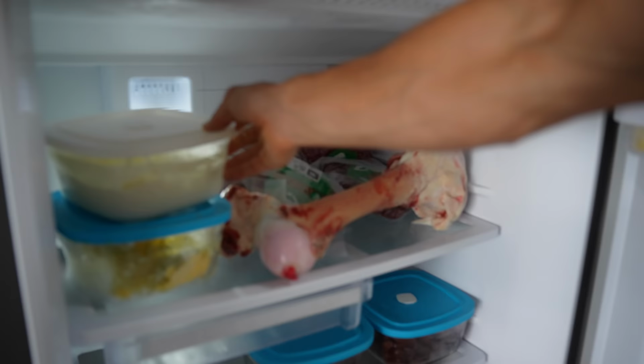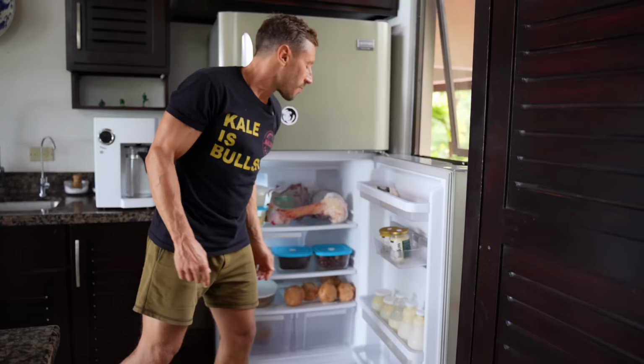Here I've got some raw sour cream and some raw butter. That is also delicious on burgers. As you can see here, I've got raw milk. I'm a huge fan of raw dairy.